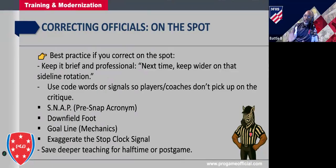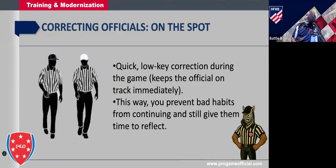And then you save deeper teaching for halftime and postgame. All right. So quick, low-key correction during the game keeps the official on track immediately. This way you prevent bad habits from continuing and still give them time to reflect.